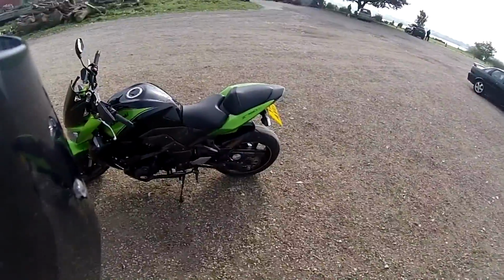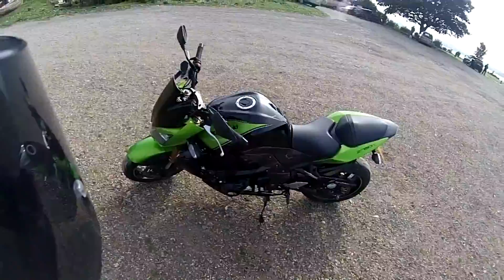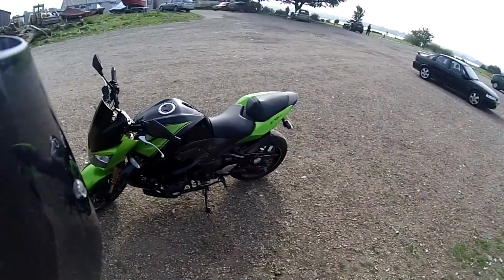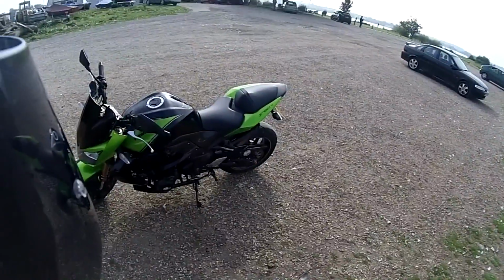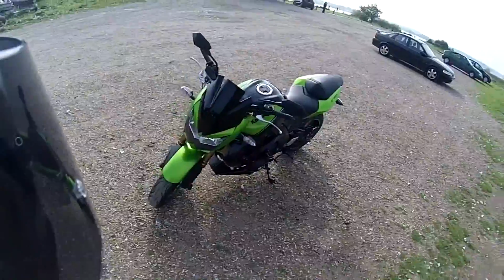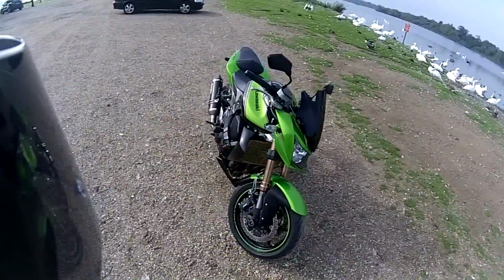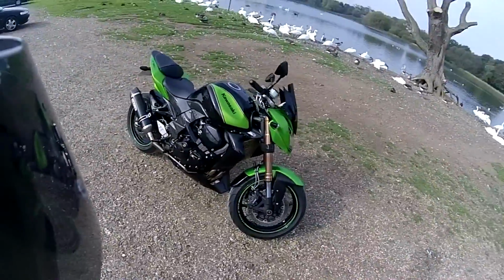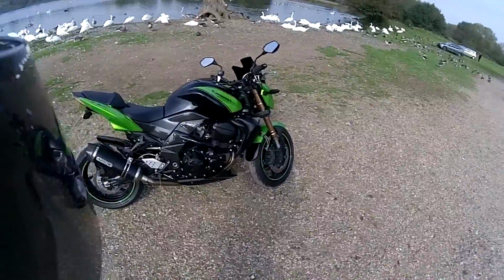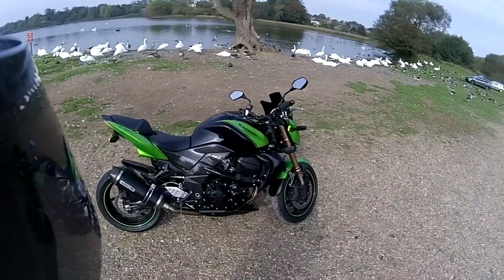I teased you a little bit crossing the Humber Bridge, talking about my new bike, or rather talking about my old bike getting repaired, and just gave you that teaser at the end. Well, here is the new bike. Already dirty. I've put a couple of hundred miles on it since I picked it up yesterday. Nothing stops me. This is a Kawasaki Z750R.